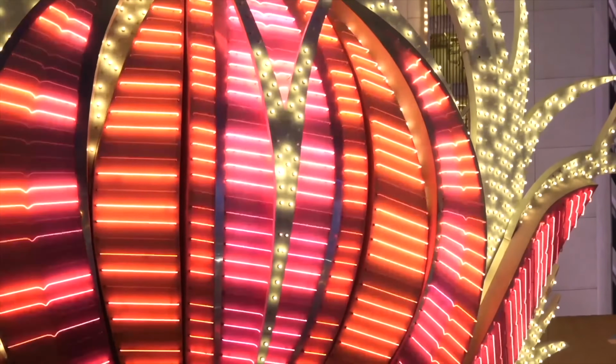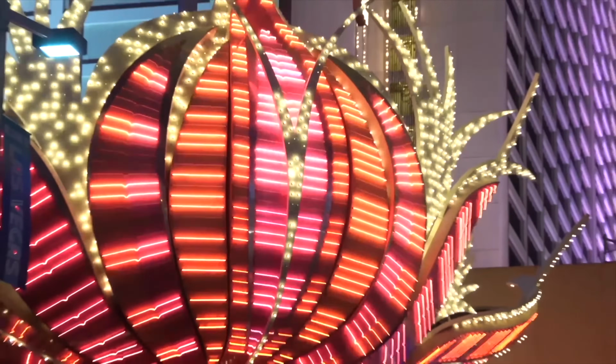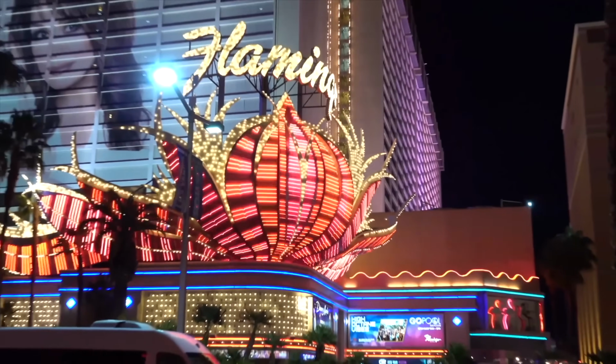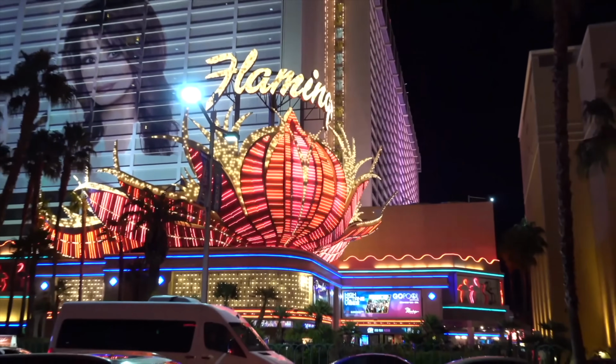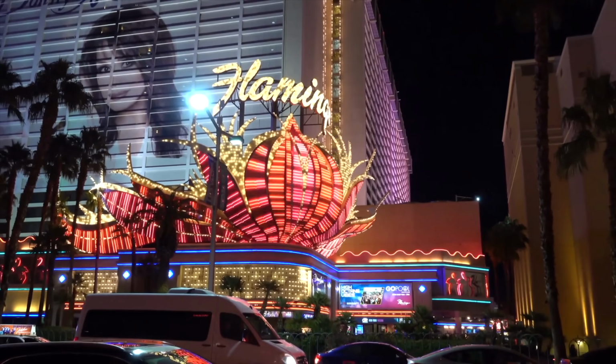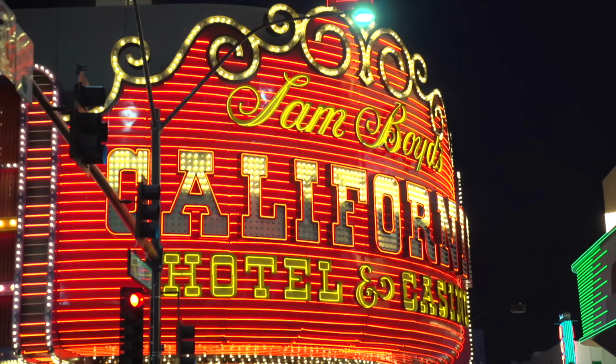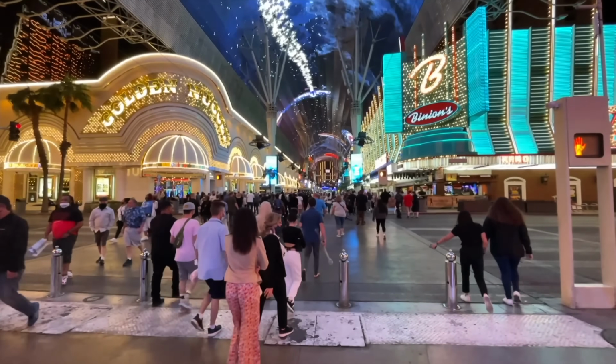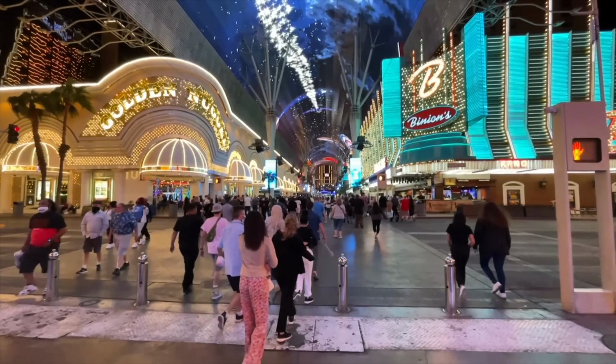The Strip used to be dominated by classic neon signs by the likes of the Stardust, the Dunes, and the Frontier, and they're now long gone. On the Strip, the Flamingo is all that remains. But to see great neon in Las Vegas, you need to come downtown. It is a neon smorgasbord. You got the California over here, you got the Golden Gate, you got Binion's and the Four Queens, you got so much of it. And then on Fremont Street, you have the Fremont Street Experience. It's a sensory overload. Take a look.